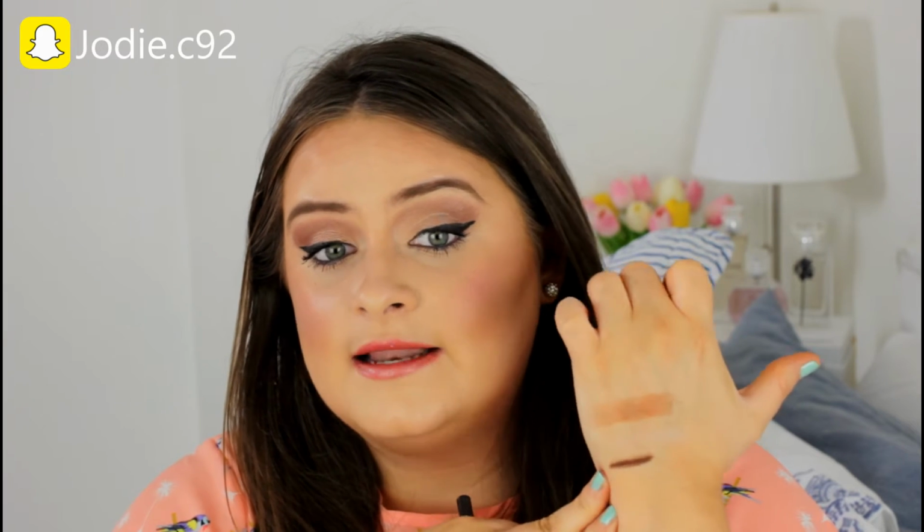Okay, so that's the shade there. As you can see, that's very brown, and it went on perfectly. It was very smooth as well, and there was a lot of colour and pigment that came out there, so I assume that's going to be really great for my eyebrows.